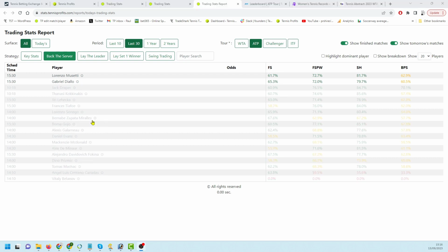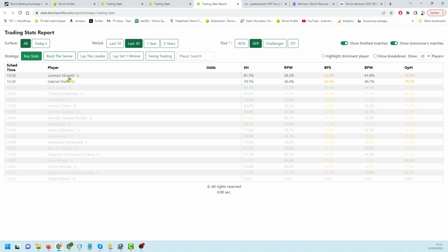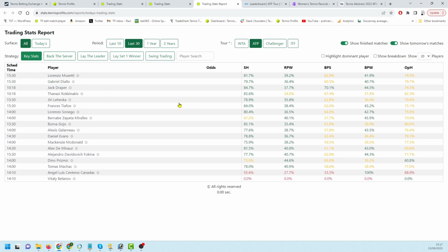Back the server. And what we can also do is just select key stats, just if you wanted to compare the players, just generally, really. I think these are all Davis Cup matches. Service holds, percentage of points won against the opponent's serve, breakpoints saved, breakpoints won, and how often the opposition holds. So ideally you want that to be a lower number, which is why on that one, 88%, their opponent held serve 88%. So their serve is nothing special, which you can see from service holds 55%.